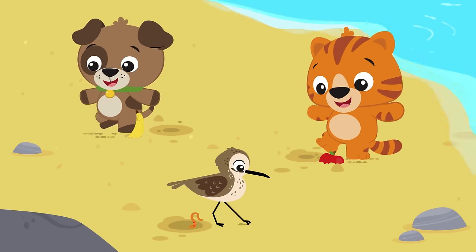What do you like to eat? We know you're an herbivore, grazing on the ocean floor. Manatees chew on seagrass, like cows under the sea.